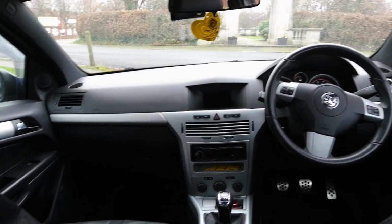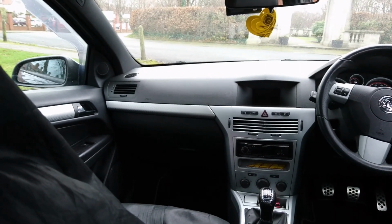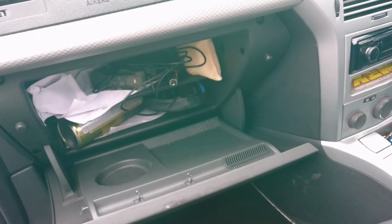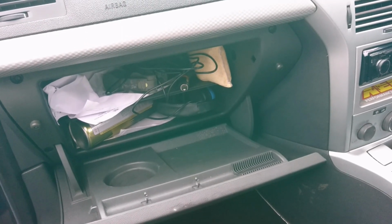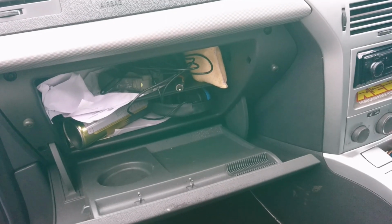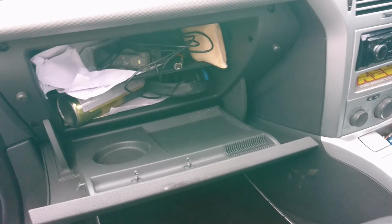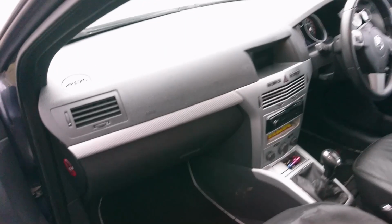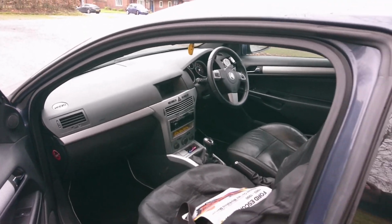Right, I think we better have a look at that glove box as well, viewers, before we go out for a little spin. I think the emission documents would go in there if I actually had space for them. Big old glove box actually there. And we've got another cup holder and a place to put some coins. Right, viewers, I think it's time for us to go for a little spin.